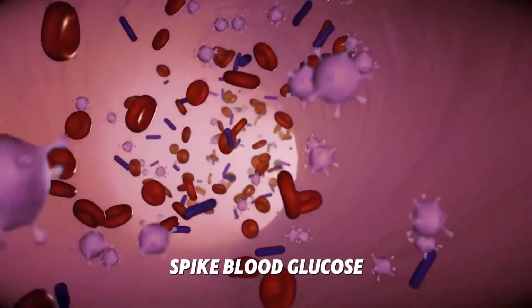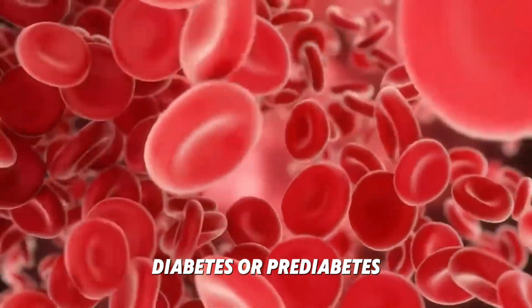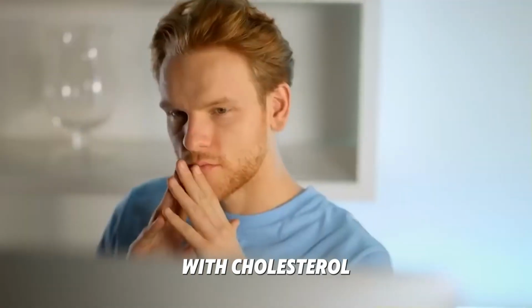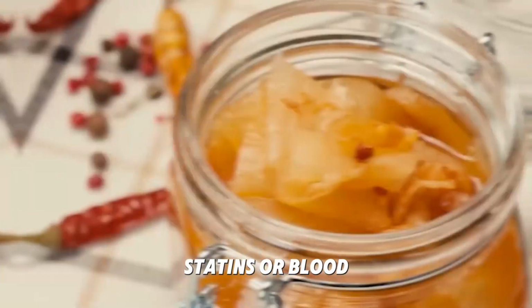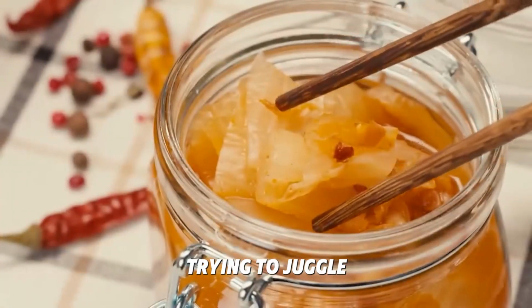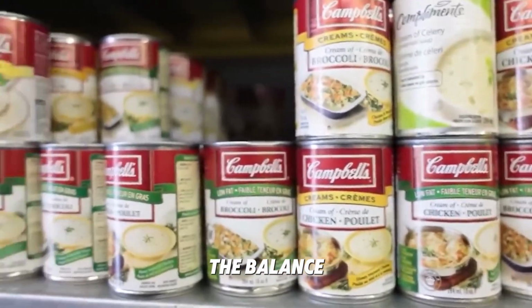Sugar doesn't just spike blood glucose, though that alone is a big concern for anyone with diabetes or prediabetes. It also messes with cholesterol, blood pressure, and the effectiveness of medications like statins or blood thinners. For older adults trying to juggle multiple prescriptions, even small sugar loads can tip the balance.